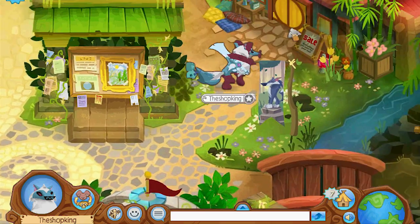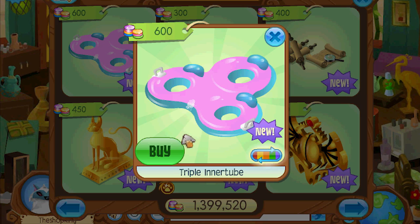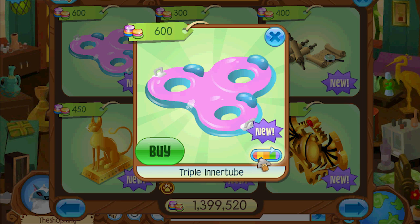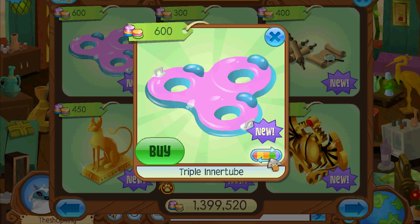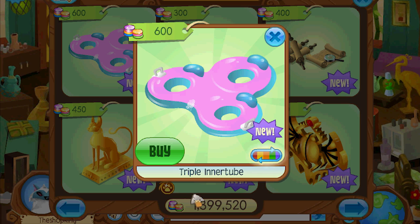Here we go. So there's a brand new item in the furniture shop. And it looks exactly like a fidget spinner, right? Come on. That's a fidget spinner for sure. Look at all the colors. Wow, they got a lot of colors. 2, 3, 4, 5, 6, 7, 8. Oh, 8. That's the normal amount of colors, sorry. Okay, so I'm gonna buy a couple hundred of these.